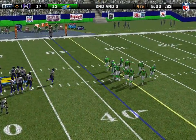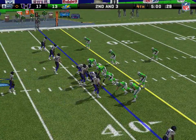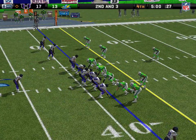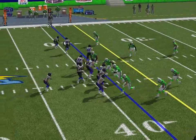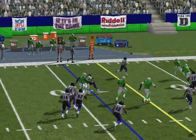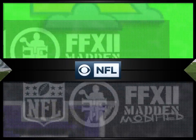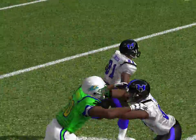Second and three. Ball on the 38-yard line. Jackson, the lone setback, dropping back. Gets rid of it, short completion, hitting his wide receiver to the left. Donnie Abraham brought him down for his third tackle. That completion puts him over the 200-yard mark today.